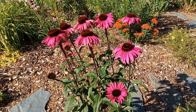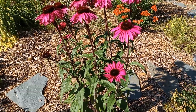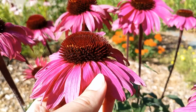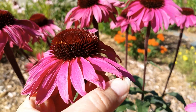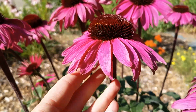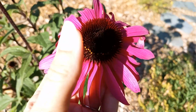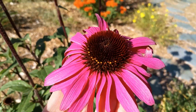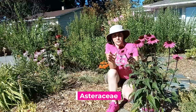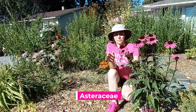Its cone-shaped flowering heads are usually, but not always, purple in the wild. Its individual flowers, or florets, within the flower heads are hermaphroditic, having both male and female organs in each flower. So some notes about the Asteraceae family, which is what this plant is a part of. Asteraceae is one of the biggest plant families in the world. It has the most genera and the most species.